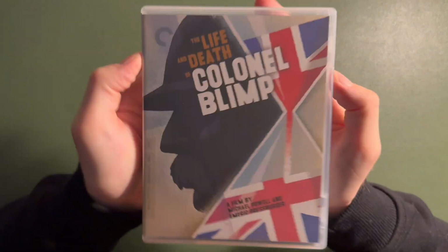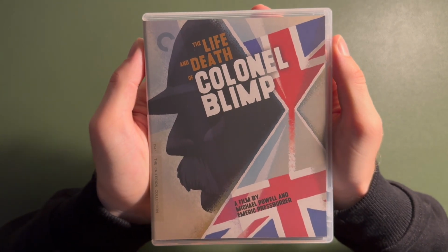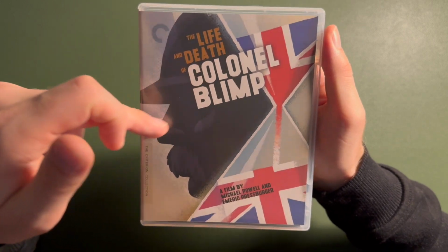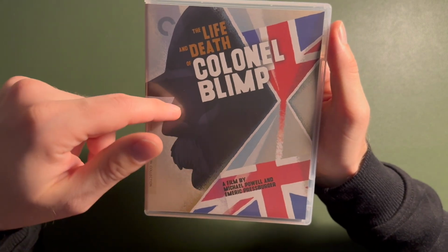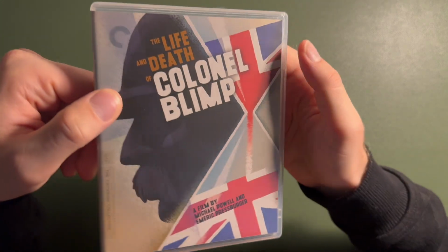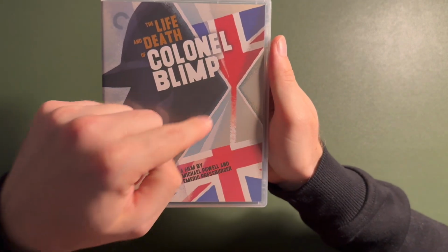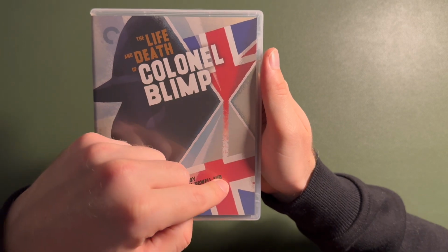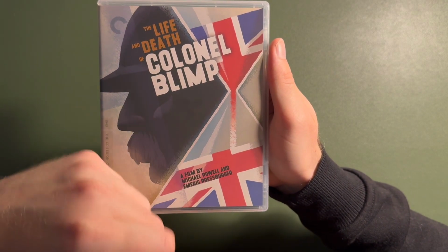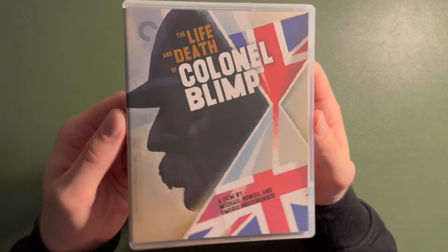Alright, so there it is, the cover in its whole glory. And to be fair, I really like the cover. It's really nice looking. You have the title, The Life and Death of Colonel Blimp. You have the iconic profile of Colonel Blimp in here with the mustache. And I guess since we're talking about life and death, we have the hourglass with the sand sifting through as time goes by, and the sand is made in the shape of the British Union Jack flag. It's a very nice colour. Alright, so that's the front.